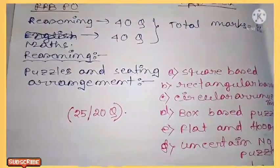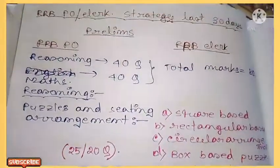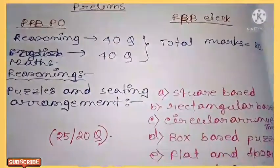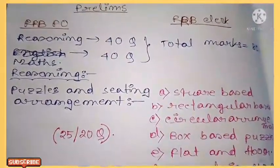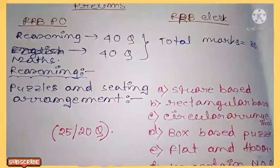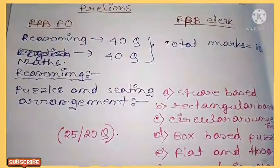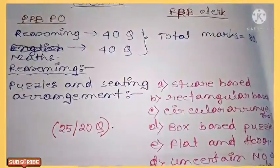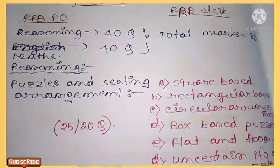So today I want to share the last 30 days strategy for RRB PO and Clerk examination. We all know that the examination is scheduled for the first week of August, and after that the exam will go on. And I think within 2 weeks the IBPS Clerk examination notification will come out.